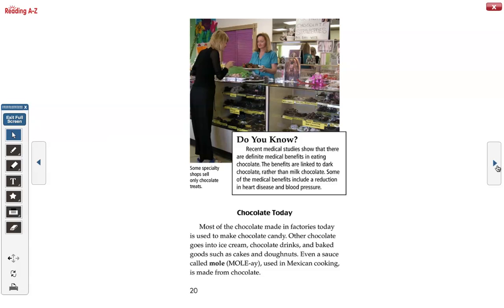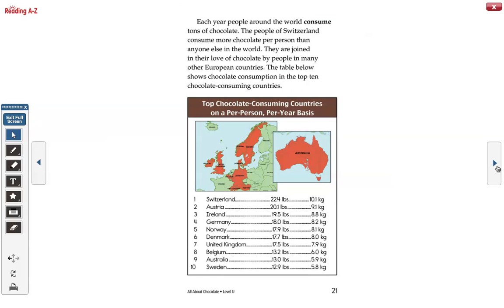Chocolate today. Most of the chocolate made in factories today is used to make chocolate candy. Other chocolate goes into ice cream, chocolate drinks, and baked goods such as cakes and donuts. Even a sauce called mole, used in Mexican cooking, is made from chocolate. Each year, people around the world consume tons of chocolate. The people of Switzerland consume more chocolate per person than anyone else in the world. They are joined in their love of chocolate by people in many other European countries.